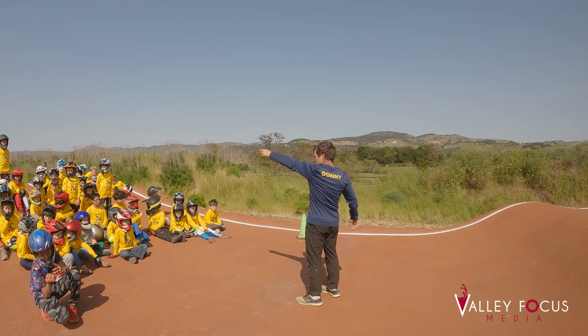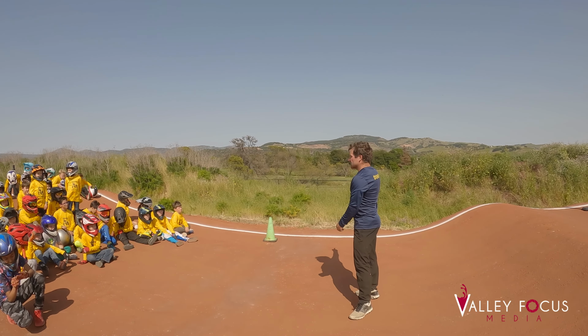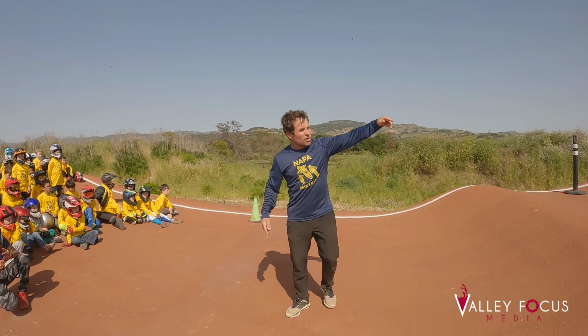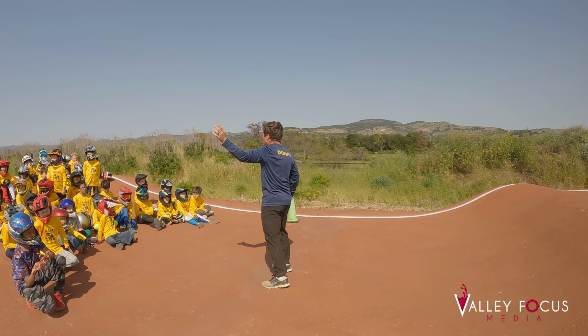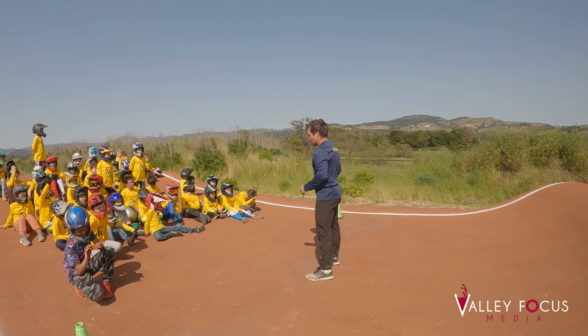So you're gonna be starting on the first straightaway. You're gonna come around this first turn, go down this second straightaway on this side or this side, trying to go as fast as you can. You're gonna go around that second turn, exit the second turn, go across the infield, back up the starting hill, roll down, meet up over there, and you're gonna keep going again and again and again. And you're gonna try to practice each side of the track.